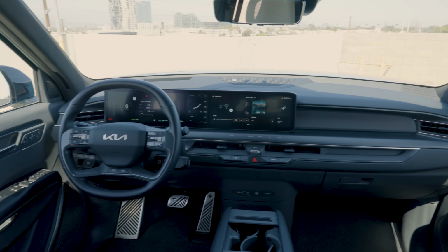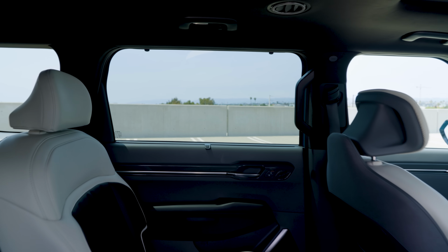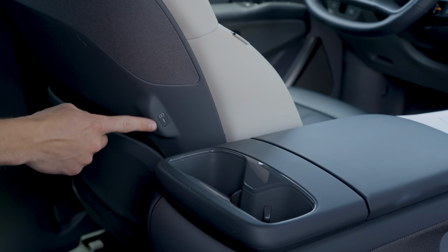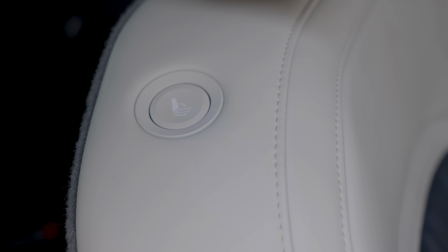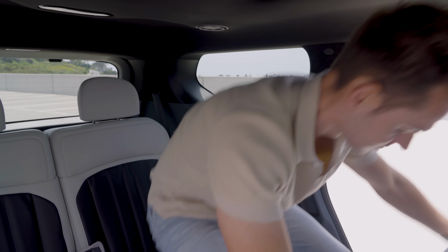This feels like almost a living room. And it feels just as nice for passengers as it does for the driver. Materials in the back of the car are just as top-notch as they are up front, and there's cup holders and USB ports at every seat. Plus, it's easy to get into the third row thanks to this one-touch mechanism, and there's plenty of space back there.